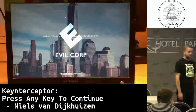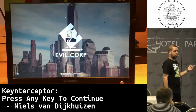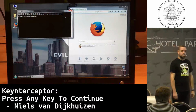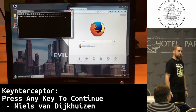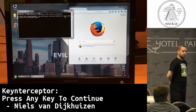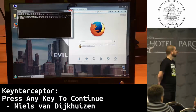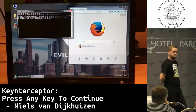Okay. In the evening, if the person leaves the machine on, we get into the active time frame, 20 minutes of inactivity. The Keynterceptor just logs in to the machine and starts to type PowerShell commands to retrieve the payload from the companion. And this way we get a shell to the companion. And since we already have a connection to the companion, I can take over the machine. Start doing lateral movement and that kind of stuff.